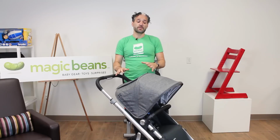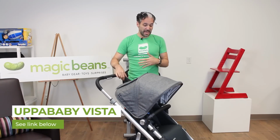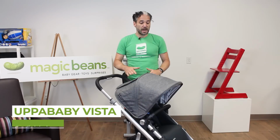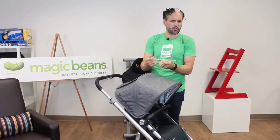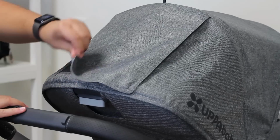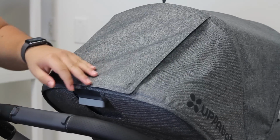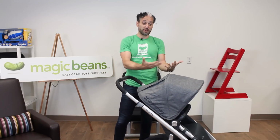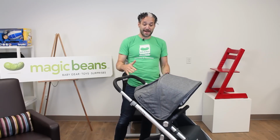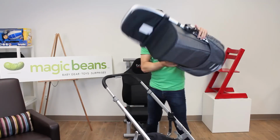Let's move on. And finally, we have the UPPAbaby Vista. The UPPAbaby Vista is again, a single to double stroller. This one is the nice Jordan color. It has this, it isn't wool, but it has this sort of wool gray melange type material. Peekaboo window on the top. You can actually roll it up and cinch it so the air can breathe through. It comes with a bassinet included, so when you're buying it as a single stroller, you can have your baby lying flat in the bassinet position. Seat goes in both directions. Just push the buttons on the side, flip it around.